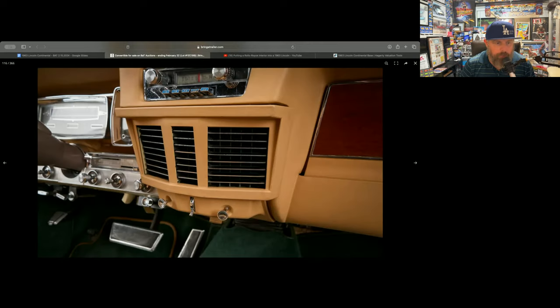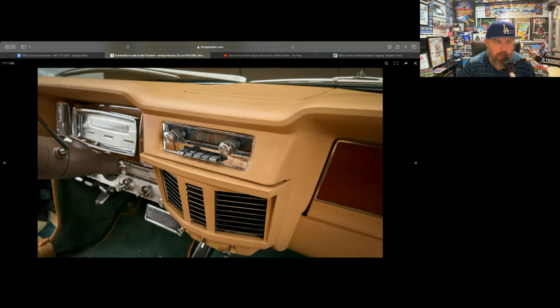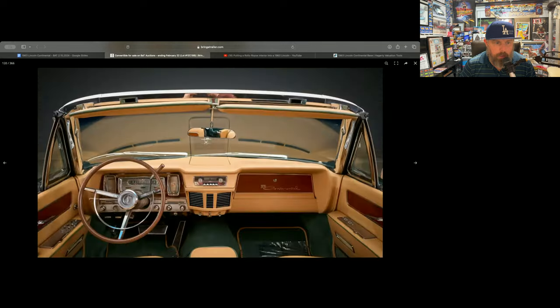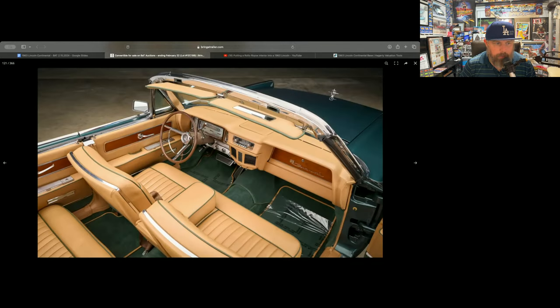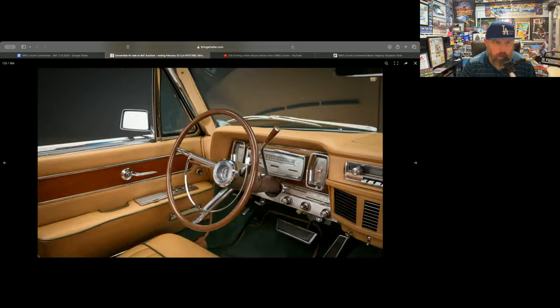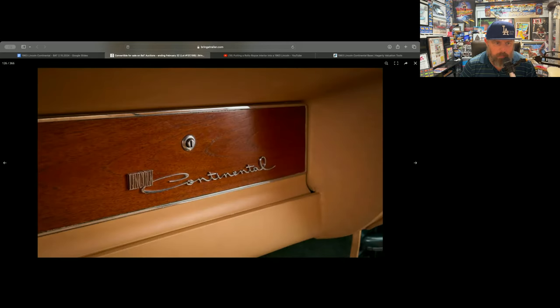We'll go through a few more photos here, looking at the AC, the radio, AM, FM. We can see the piping. And let me know what you guys think. Do you like the interior? Is this a car that you would anticipate wanting to own?